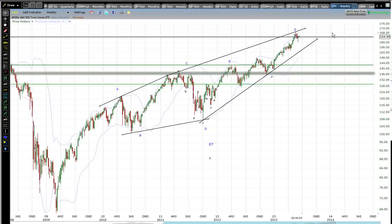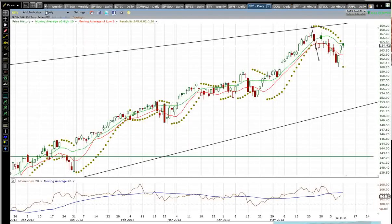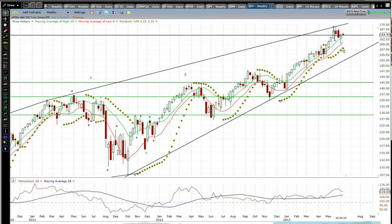Moving to a weekly chart of the S&P 500 here. This is a daily chart. Let's move to a weekly chart. The weekly chart is showing prices above its parabolic SAR level here, and the momentum is above its average and above the zero line. So we do have indications that this still may be a stable uptrend here.